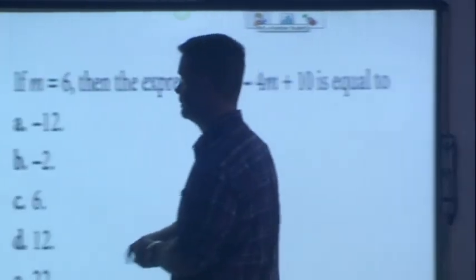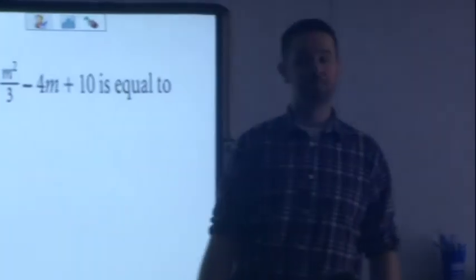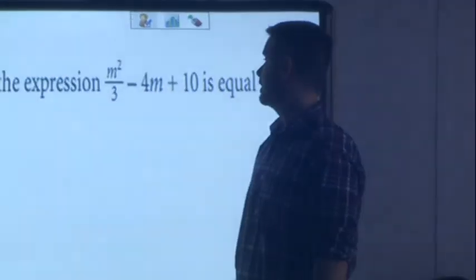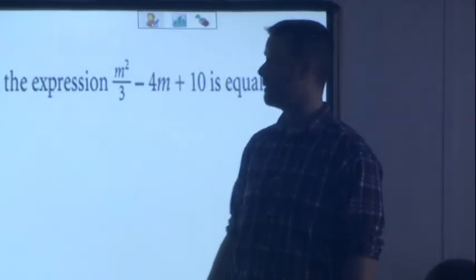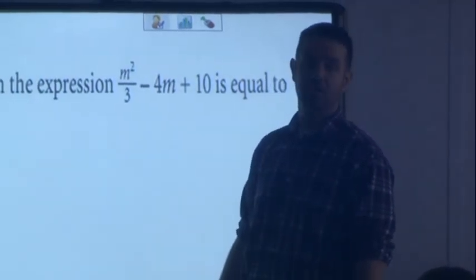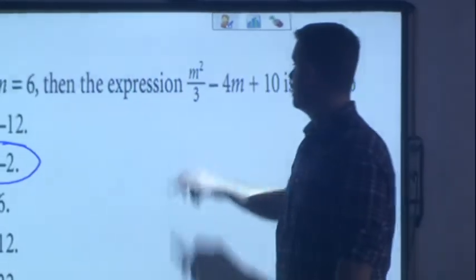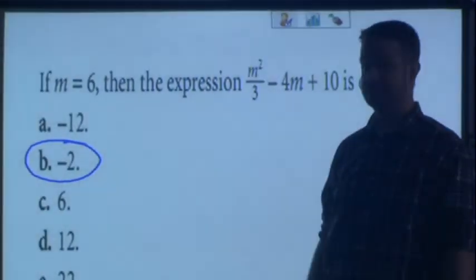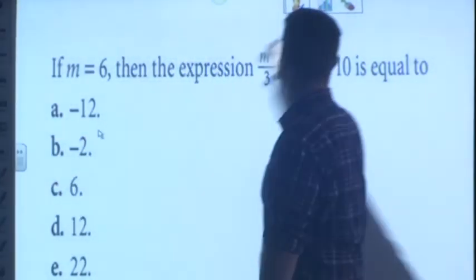Spencer, what did you do to solve this problem? I plugged it into the calculator. And evaluated how? I put 6 the first time, and I did 6 for the second time. To get you what? -2. Oh! Let's take a look at the answer spread.